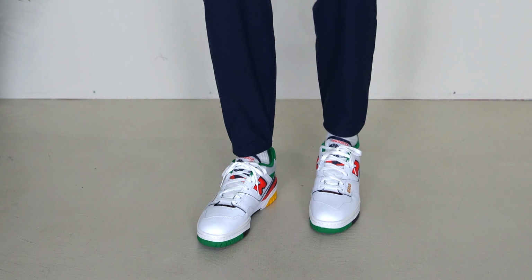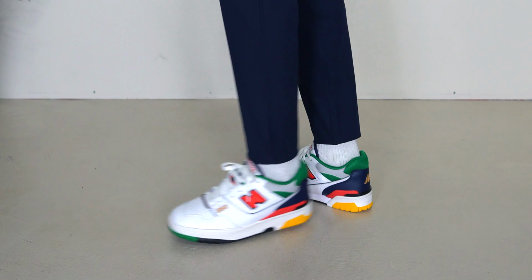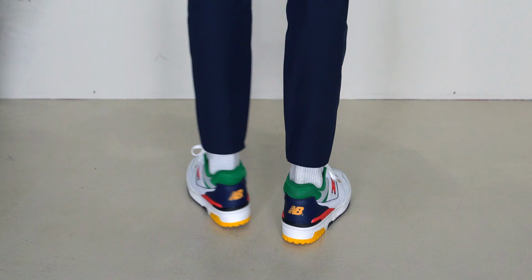Of course, we have the navy and the green and then the red. Those colors work really well together. So that's why I went with it. It's something that I can easily wear and have these colors on this sneaker be the more prominent colors in my fit, because I don't want to walk around looking like a rainbow. That's just my personal thing. That is how I prefer to do my colors.